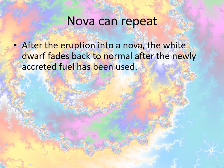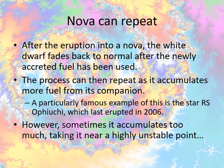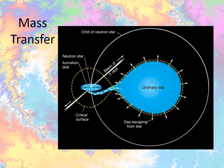Now, these novae can repeat. So the white dwarf, after it's gained enough mass to start that nuclear fusion on the outer shell again, eventually that hydrogen, let's pretend that it's helium for the sake of argument and that it's a carbon white dwarf, eventually that helium fuses into carbon and all the helium's gone. No more fusion. Well, the same process that led it to erupt in that nova to begin with can also repeat. It can gain even more mass from its companion and erupt again and gain even more mass. And then, eventually, in some systems, it can accumulate too much mass, taking it near a highly unstable point.